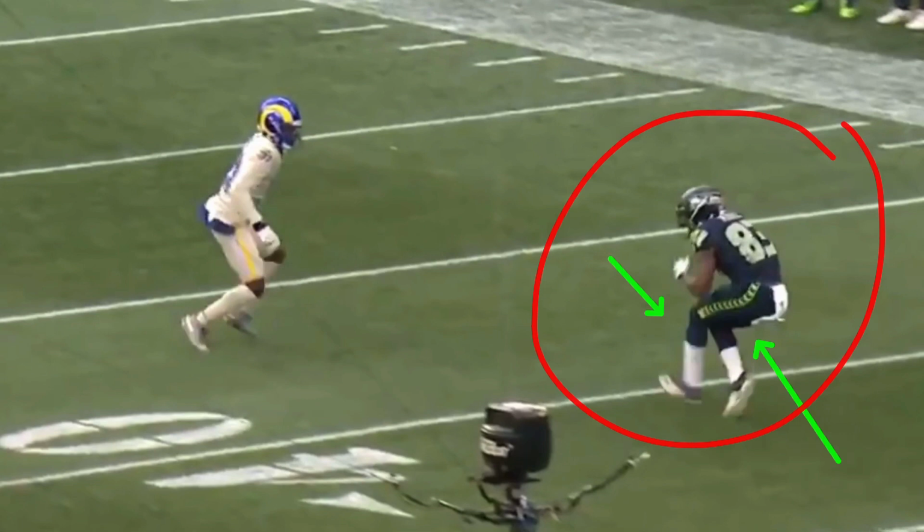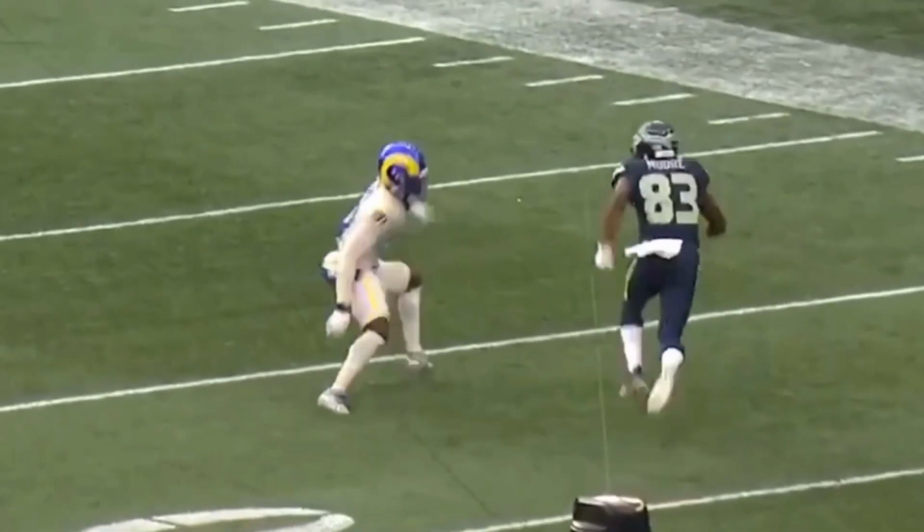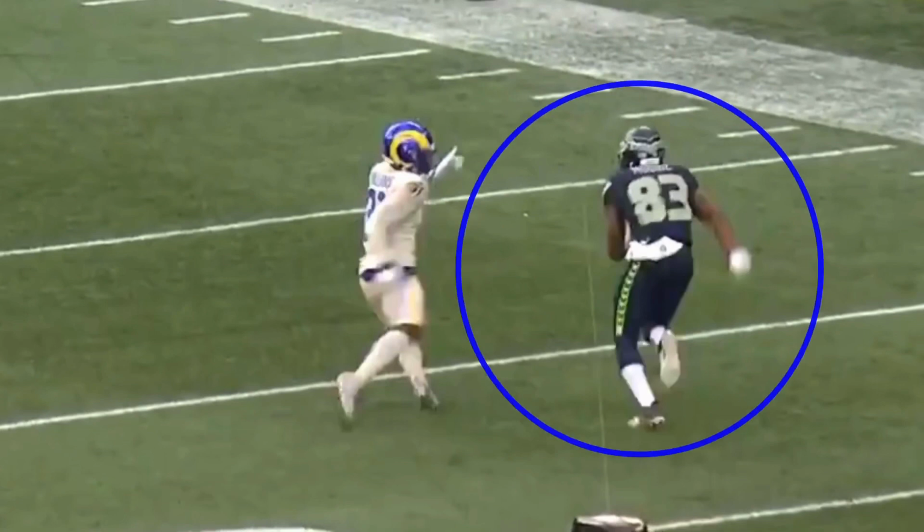So you see when he drops his hips here, he gets his chin to his knee, right? And he draws this DB in. Now this gives me that explosive position where I could accelerate and widen the gap with this DB. So you see how he's here and he keeps his head down, right? He's got him beat right here, but he doesn't look back for the ball early and allow this DB to have a great recovery, right?